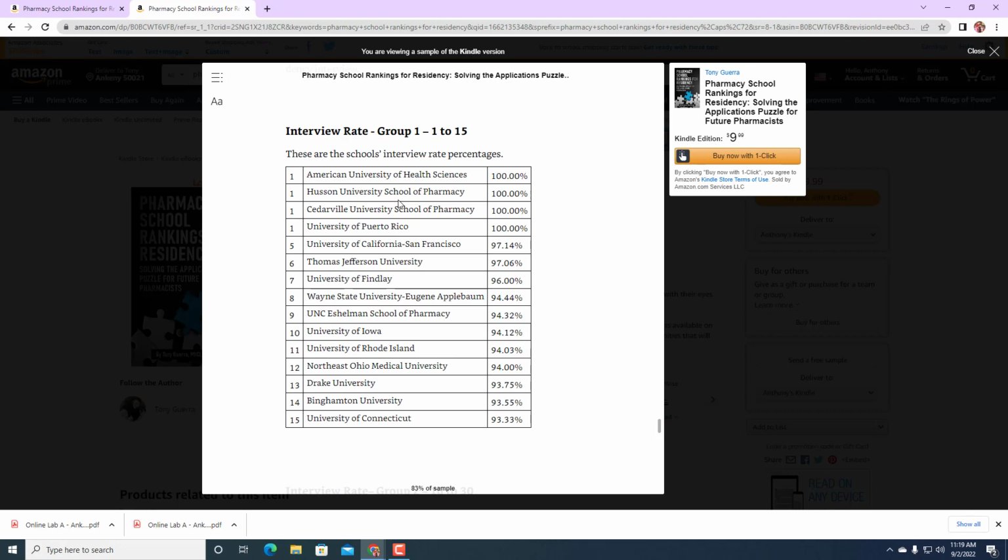So when you talk about how many people made it from one to the other, you have to get an interview to rank. You can't rank a residency that didn't interview you, and they will not be ranking you, so there's no reason to rank them. But the top 4 schools actually got 100%. That is, every single applicant got a residency interview. That provides some layer of comfort, but these tend to be smaller, because the smaller the school, the more likely you're going to have a really small group of people that are going to qualify.